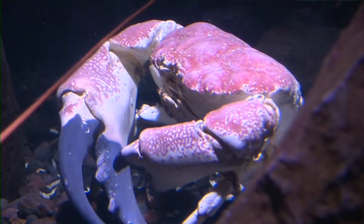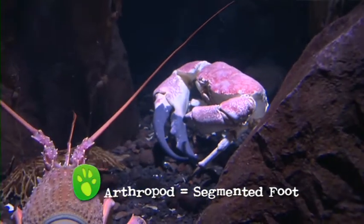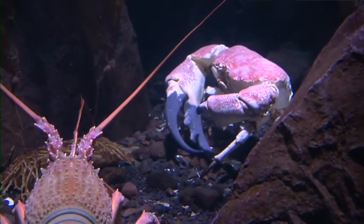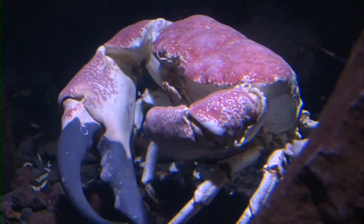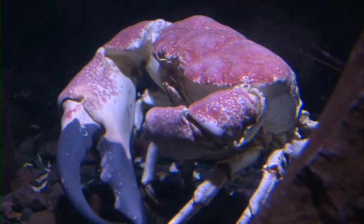So Ben, I know the Tasmanian giant crab is one of the largest arthropods. So what does arthropod mean? That's a good question. An arthropod is basically an animal with a segmented, hard exoskeleton. So you can see in the background, the Tasmanian crab has a hard external skeleton. And this lobster here also has a hard external skeleton, and it's made up of segments. That basically is what defines an animal as an arthropod. It actually means segmented foot. You can see down at their legs, they've got lots of little segments.